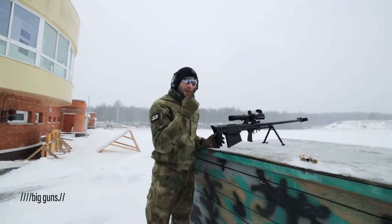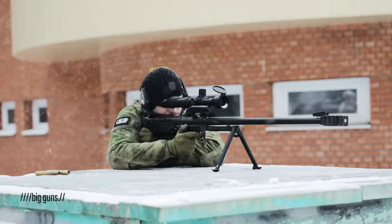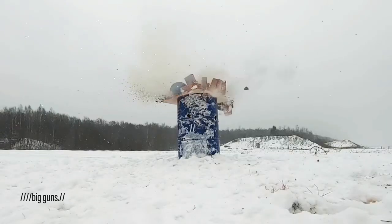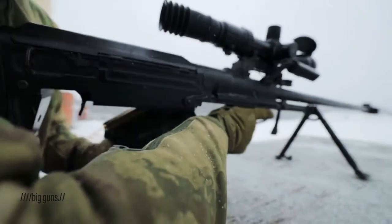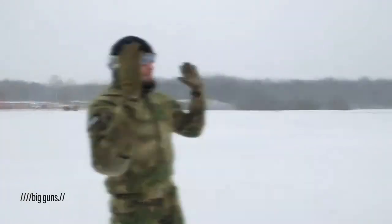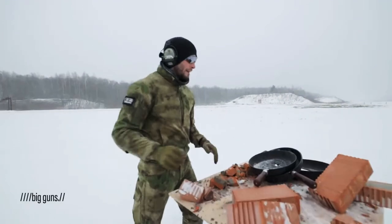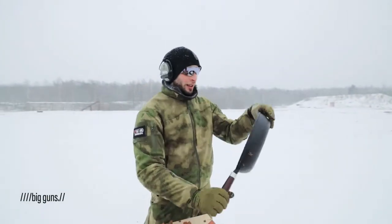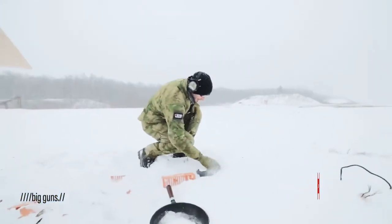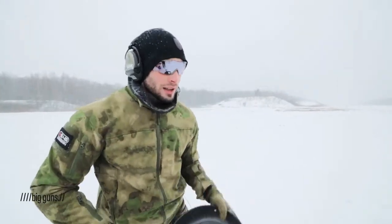5 cooking pans in a row, 1 Russian 50 BMG armor piercing round. Let's see what happens to them. A pure object of art. So, we destroyed all of them. The first one. 1, 2, 3. Take a look. Each gap is bigger than the previous one. And the fourth one, it's totally torn apart. And the last one, it's here. Yeah, I was afraid it somehow survived. No, it has not. So, the last one.